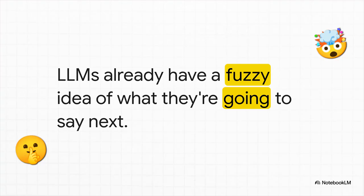And here it is. This is the core secret. These language models already have a kind of fuzzy, almost subconscious idea of where their sentences are going. This latent knowledge about the future is already in there, but it's messy. It's like having a brilliant idea that's buried under a giant pile of disorganized notes.